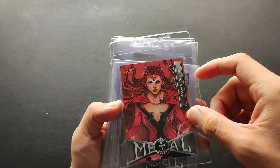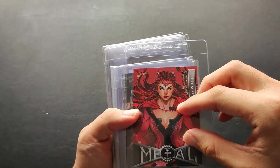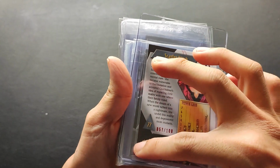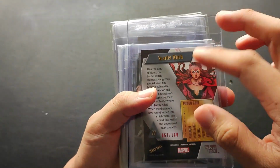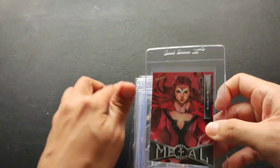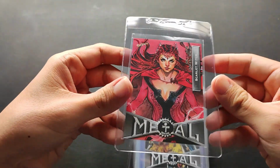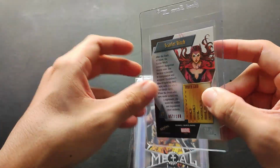The only downside with the X-Men Metal 2020, which I think a lot of people are quite aware of, is the quality issues on the edge, especially on the back. The black edges get a lot of whitening, and some even get dinged corners. This particular Scarlet Witch looks pretty alright, something that's worth sending for grading. Maybe it can sneak in a PSA 9, but I think a PSA 8 is quite likely.